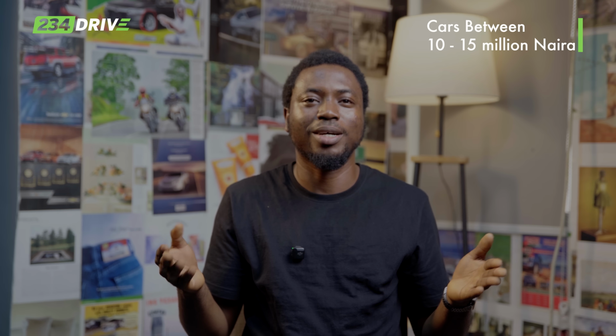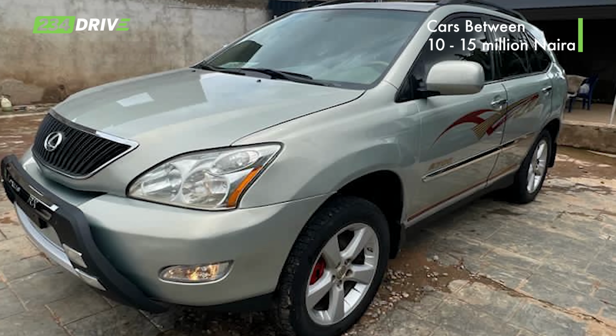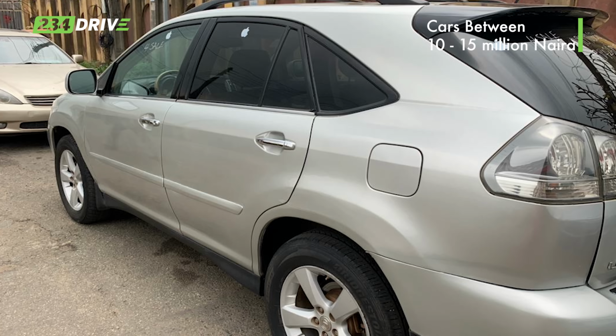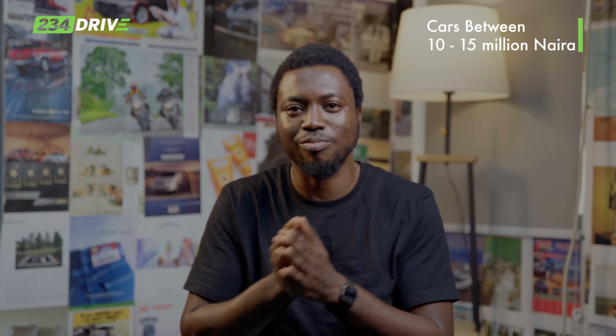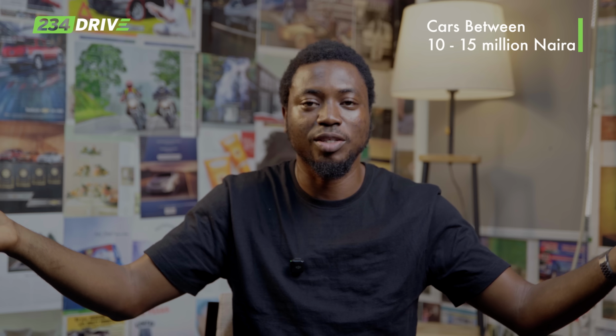But I don't know, buying this car at 15 million naira now just seems crazy, because this body is old. But the car is a tank, reliable, all of that. It just looks very old to spend 15 million naira on. But I mean, that's the reality of our market.